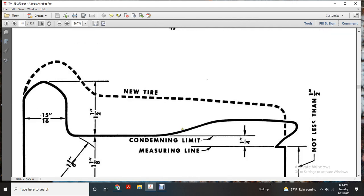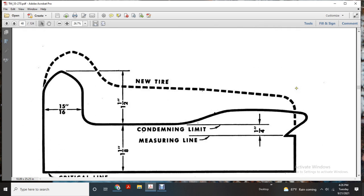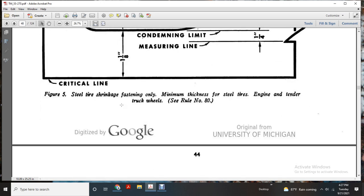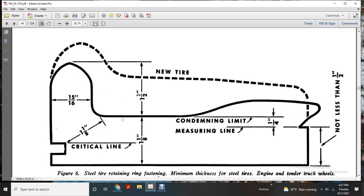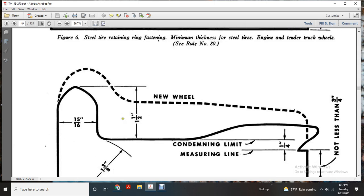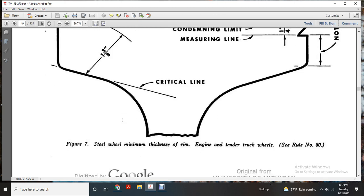New tire, 1 1/2 inch, 5/16 of an inch, 1 1/8 of an inch, critical line, condemning limit, measuring line, 1/4 inch, not less than 1/2 inch. New tire, condemning and measuring limit, 1/4, 15/16, 1 1/2, 1 1/8 of an inch. New tire, 1 1/2, condemning limit, measuring 1/4, not less than 1/2, 1 15/16, 1 1/8. 1 1/2, 5/16, 1/4, condemning, measuring line, not less than 3/4 inch, 5/8 of an inch.